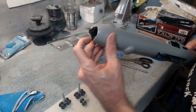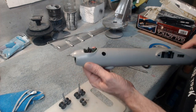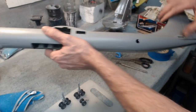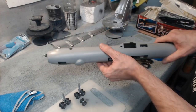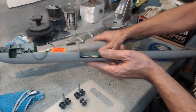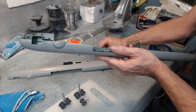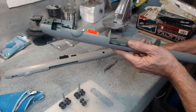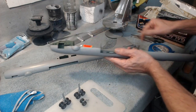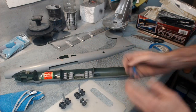Down inside here, I'm going to put a piece of tape across on each side before I close it up. All these little blisters. And then we'll be able to paint without worrying about anything. Just go to town with the paint. Now, speaking of the paint, let me clear some stuff out of the way here. I'll show you what I've got so far.